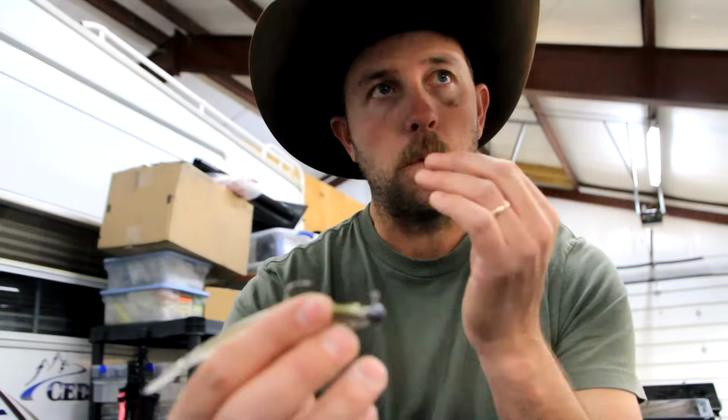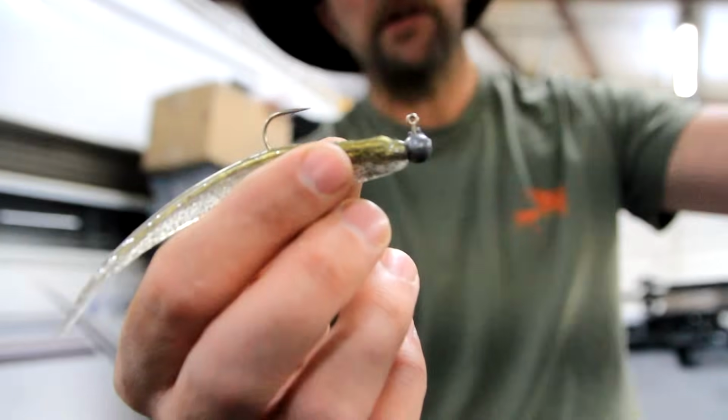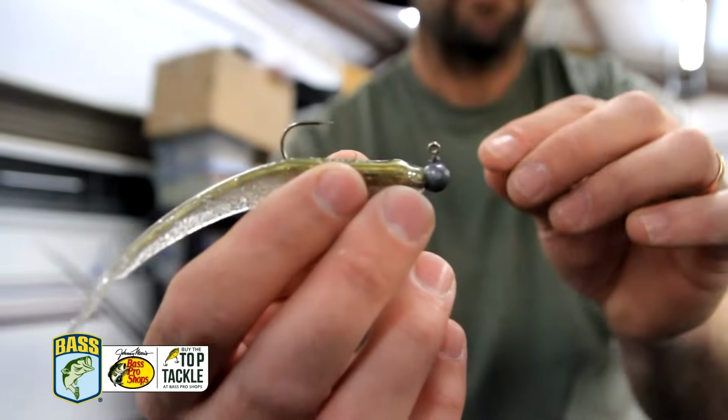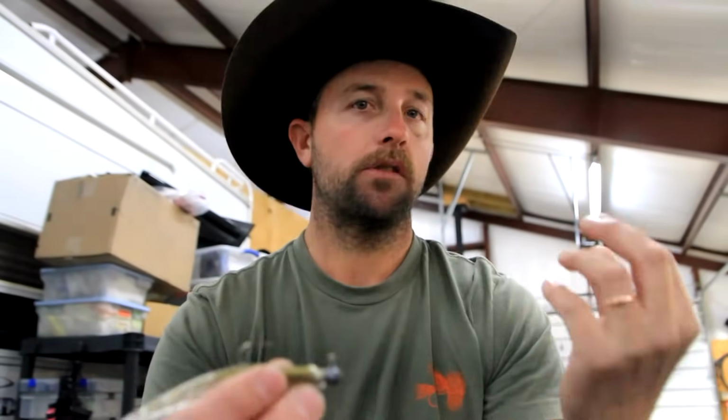This is what I like to do: use light jig heads. If the fish are suspended maybe 10 or 15 feet, like this is a really good size right here. This is roughly a 3/16 ounce size, and it's kind of light, but you can make a bait look more natural, and that's so important to me when I'm throwing a minnow. And obviously if they go deeper, then you can increase your jig head size.